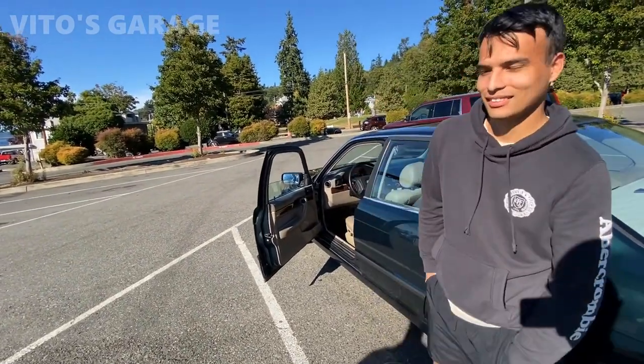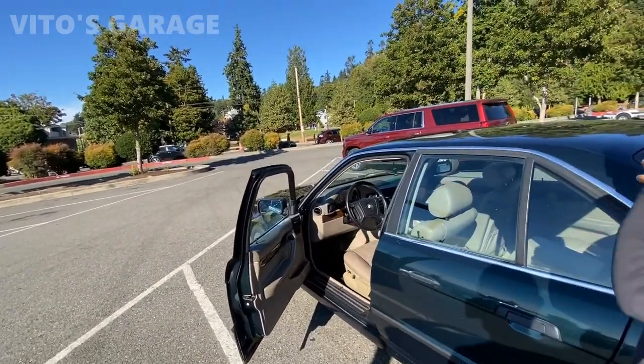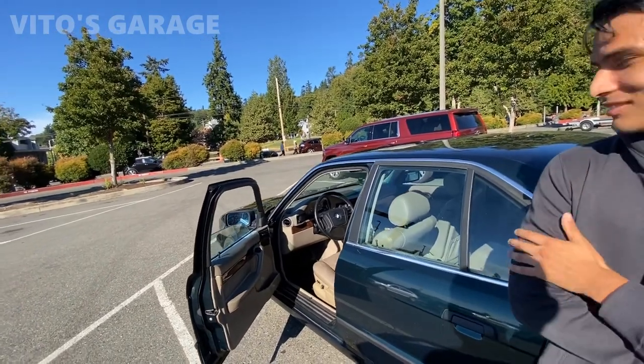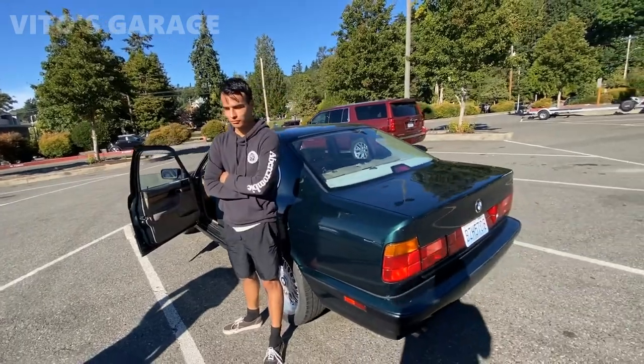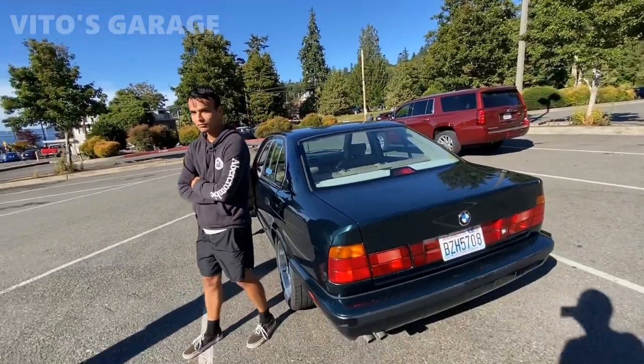All right, it's your first time driving one of these cars, but, you know, just take it slow. It's a good car. A lot of work has been done to it, so that's awesome. They really took care of it.